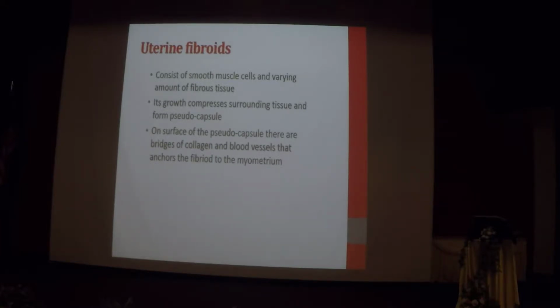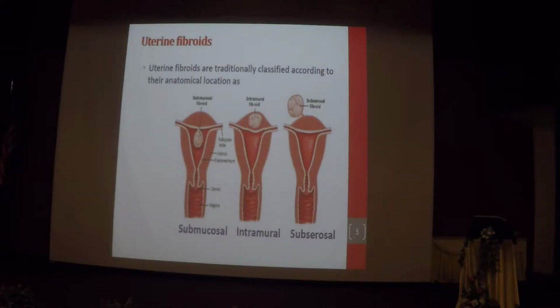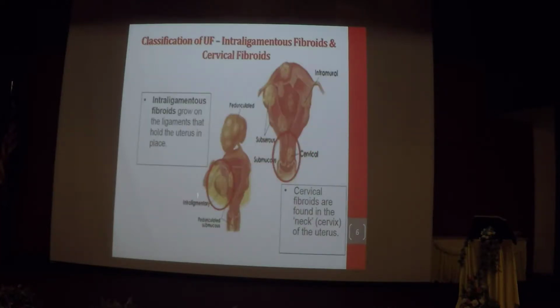Let us zoom in a little bit on the classification. I'm sure you're all aware of the classification of uterine fibroids. They're classified according to where they are anatomically on the uterus. It can be submucosal, where most of it is in the endometrial cavity, and this tends to present with abnormal uterine bleeding or heavy menses. They can be intramural, which sits within the wall, and this is one of the commonest types of uterine fibroids, or it can be subserosal, and it can also be pedunculated. But there are other presentations where it can be interligamentary or in the cervical area.